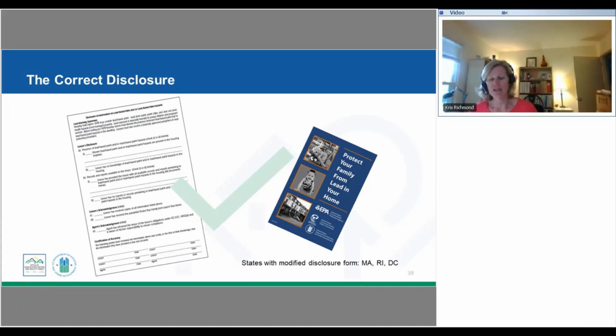It is found on HUD and EPA's website. There is one for sale housing and there's also one for rental housing. When you're funding a project-based rental assistance program, you want to make sure you have the rental disclosure notice, that's the one that's being used.